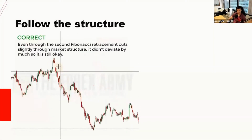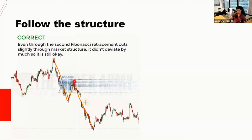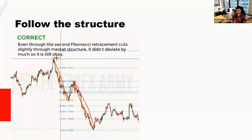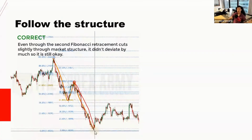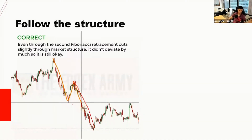You compare that with this. When you draw a Fibonacci retracement like this, from here to here, you notice how nicely price follows it. Even from here to here is okay, it deviates just a little bit. In these kinds of situations, the Fibonacci is a lot more effective because it follows price more accurately.